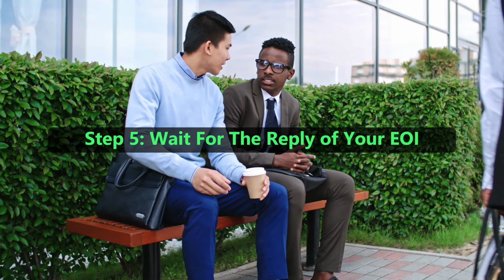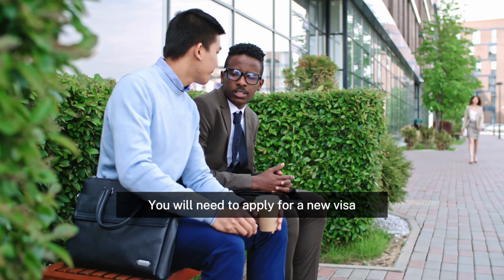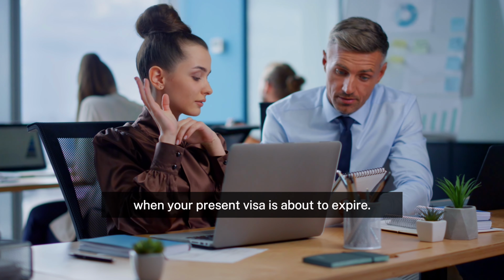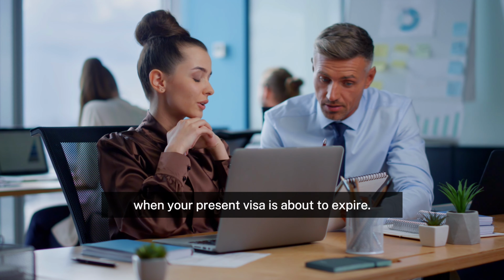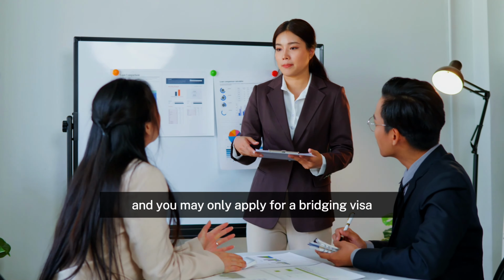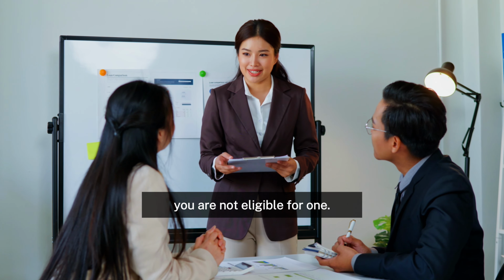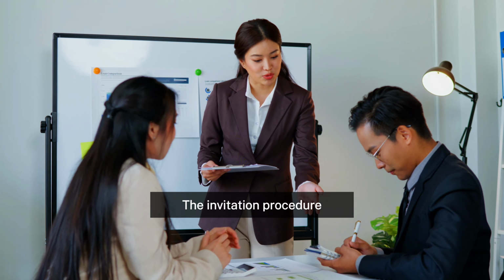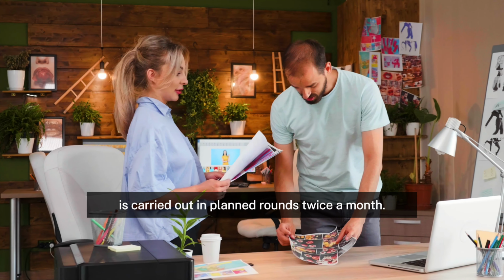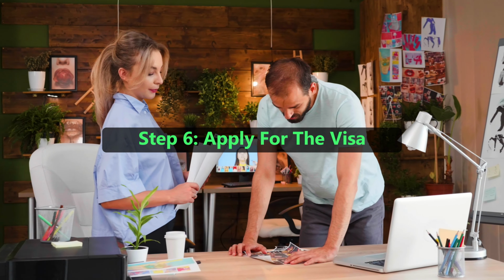Step 5. Wait for the reply to your EOI. You will need to apply for a new visa in order to remain in Australia if you submit an EOI when your present visa is about to expire. Since the EOI does not serve as a visa application, and you may only apply for a bridging visa once you are invited to apply for one, you are not eligible for one. The invitation procedure, which asks candidates to submit an application for a visa, is carried out in planned rounds twice a month.